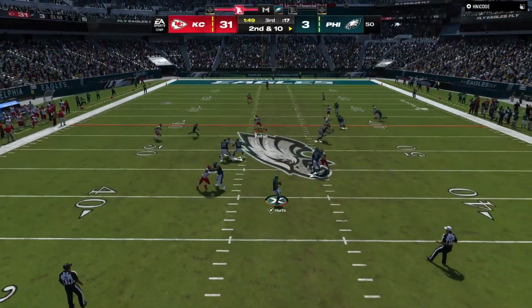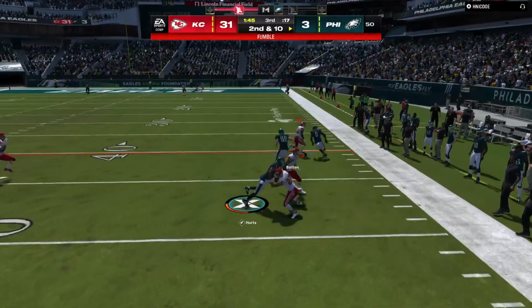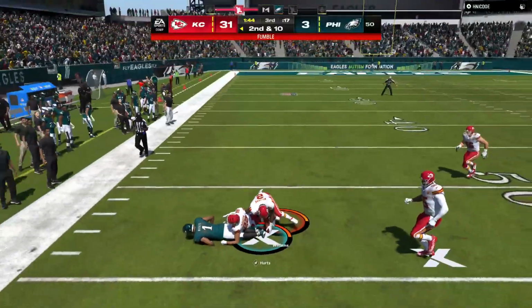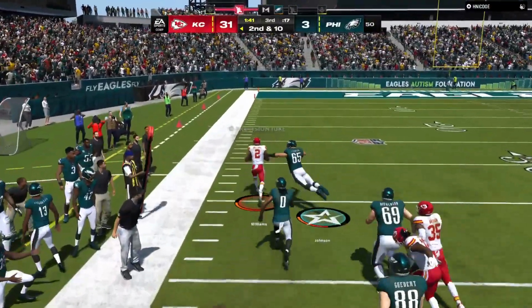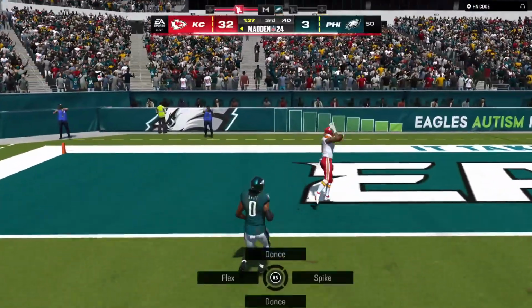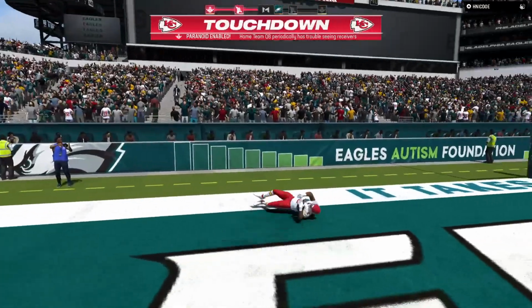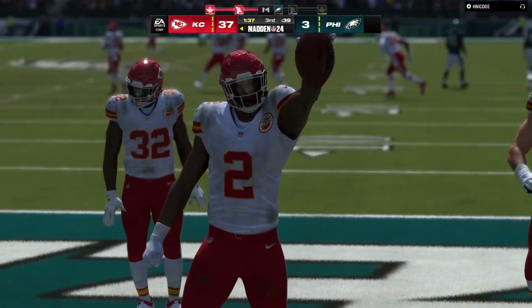They'll set up a throw. Flush to his right. Hurts fumbles it. And it's picked up by the Chiefs. There he goes, left side. He's to the 15. And he has brought this one back. A fumble recovery for a Chiefs touchdown.